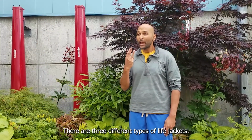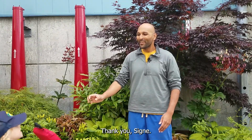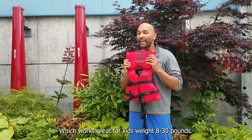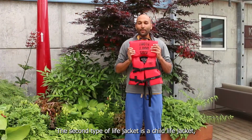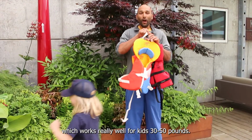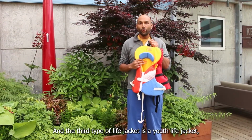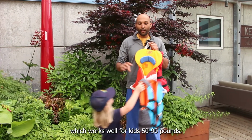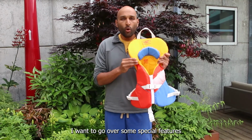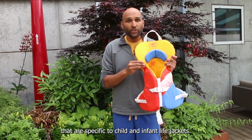There are 3 different types of life jackets. The first life jacket is an infant life jacket, which works great for kids weighing 8 to 30 pounds. The second type is a child life jacket, which works really well for kids 30 to 50 pounds. And the third type is a youth life jacket, which works well for kids 50 to 90 pounds. Now that we know the 3 types of life jackets, I wanted to go over some special features that are specific to child and infant life jackets.